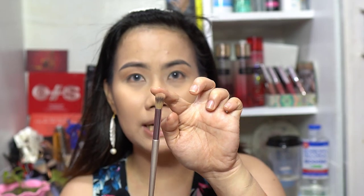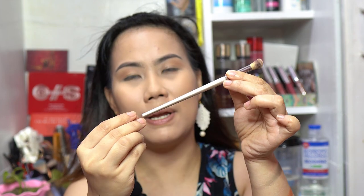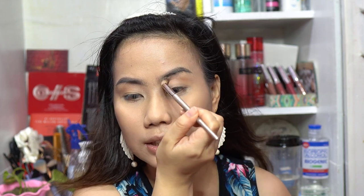So what I like about this brush is maliit siya and perfect siya sa ating crease. And you know, pa-dome siya, so perfect din siya for blending. And I like the handle kasi pa-paliit na ganyan. So may, what you call that? Yung shape niya parang pa-triangle, yung handle.